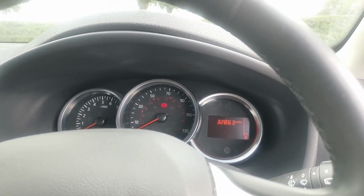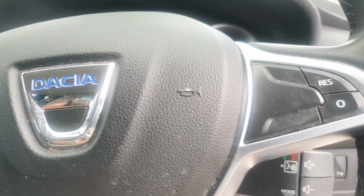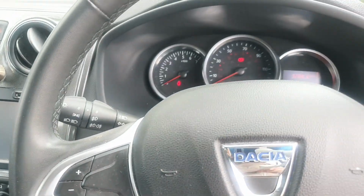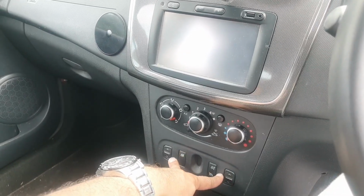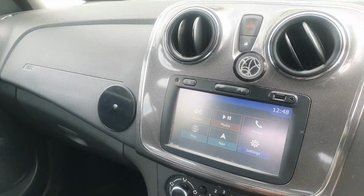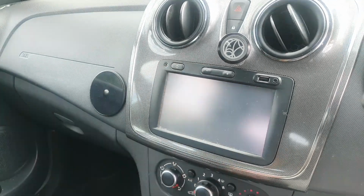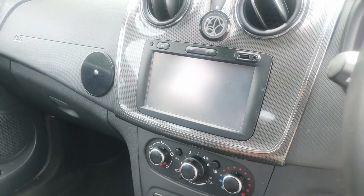So we've got 32,863 miles, so nice low mileage. You've got controls for your radio and your calls down there. Pretty cool. You've got cruise control, your rear windows. You've got a whole entertainment system here. Let's see if that loads up. You've got DAB radio, sat nav and all that kind of stuff. So that's all good. You've got USB there, auxiliary connection.